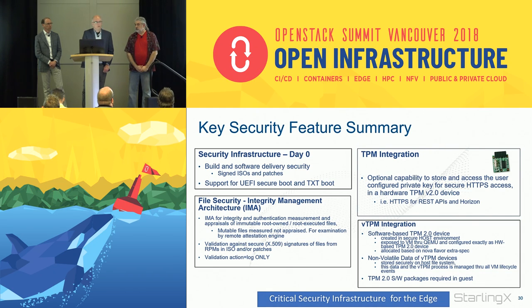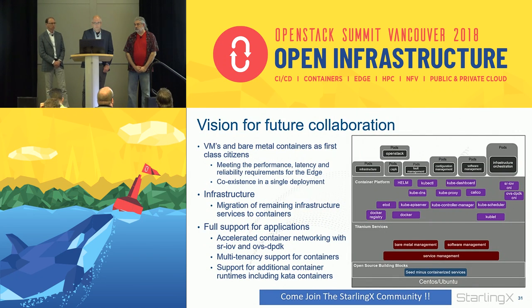So all this is providing critical security infrastructure for the edge. Okay, so a pivot. I talked about some of the stuff in the seed code. Wanted to talk a little bit about our vision for future collaboration with the community.